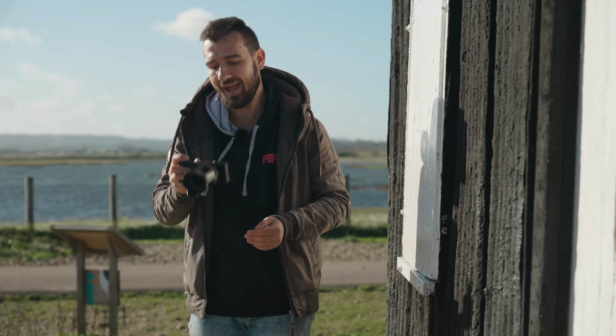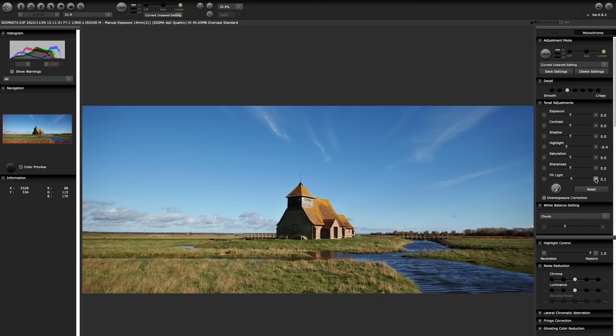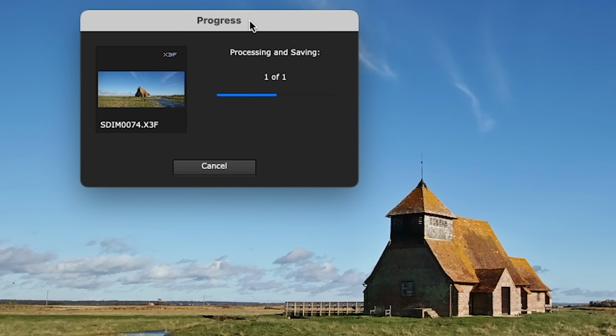Another thing is you have to process the raw X3F files coming from the Sigma using the Sigma Photo Pro software, which again is so slow that it almost reminds me of developing a negative.